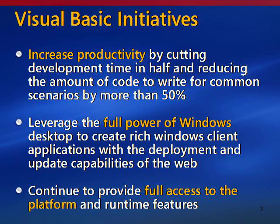And above all, the number one thing we've heard, never, ever, under any circumstances, prevent me from having full access to the platform. Is that pretty accurate? If it's in the framework, I want to have access to it from Visual Basic, my favorite language.